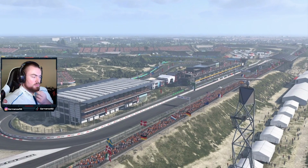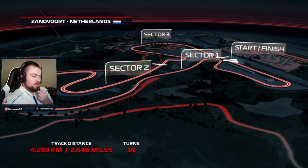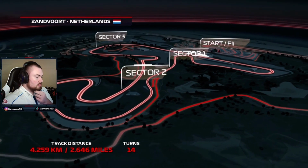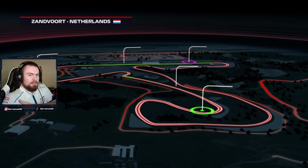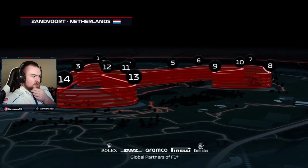Zandvoort circuit, 14 corners, 10 to the right and 4 to the left, with plenty of steep camber and elevation changes to keep our drivers on their toes. Nice circuit this is. I haven't done many laps around here though, so this could be quite interesting.